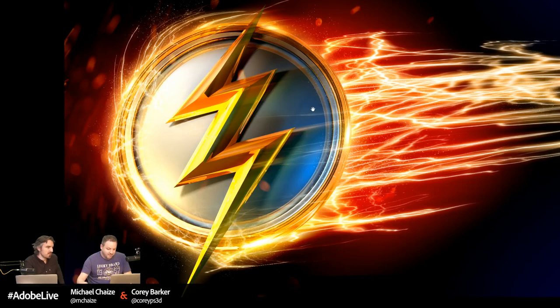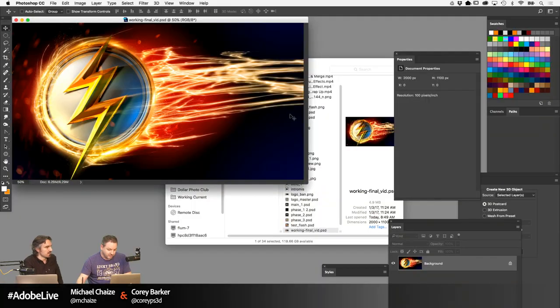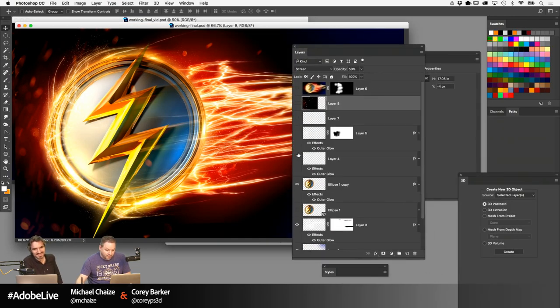Okay. And then you added some particles. So I added these particle effects, and this lightning effect is actually, you know what? I'll show you. I do have time to show. I've got 5 minutes. Okay, so I'll open up the original layered file, and we'll just reapply these effects here.